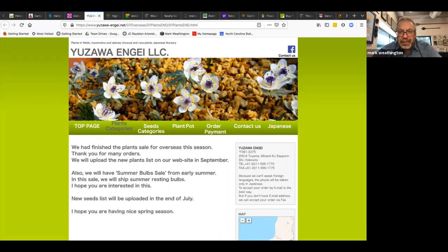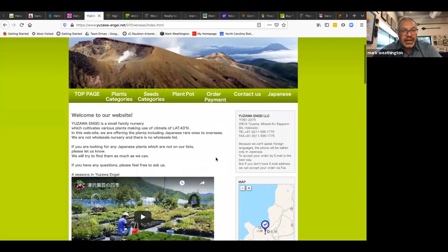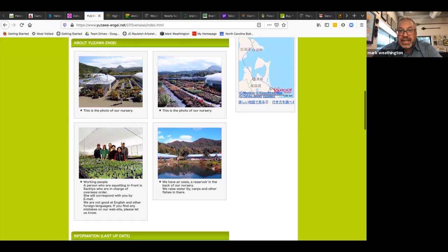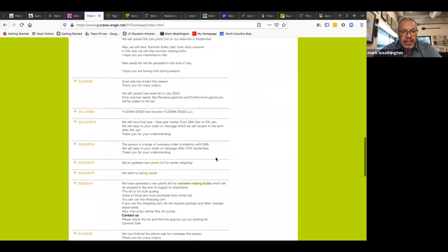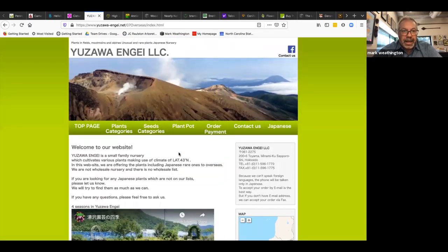Yuzawa Enge is a Japanese mail order nursery. If you prefer the website in Japanese, you can do that. Since I'm not very fluent at that, I can't do that. This is a nursery that I've never visited in person. I'd like to visit it. They're down near Yokohama, if I remember correctly. But they have cool stuff.